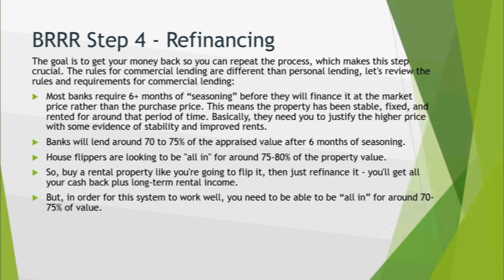You should be all in at 70 to 80%. Okay, the trick is to have the house neat and clean and rented. You provide the bank with the leases to show what's called the debt coverage ratio. So the bank is going to analyze how much your mortgage is, how much your taxes are, insurance, and they're going to see how much rent you collected.